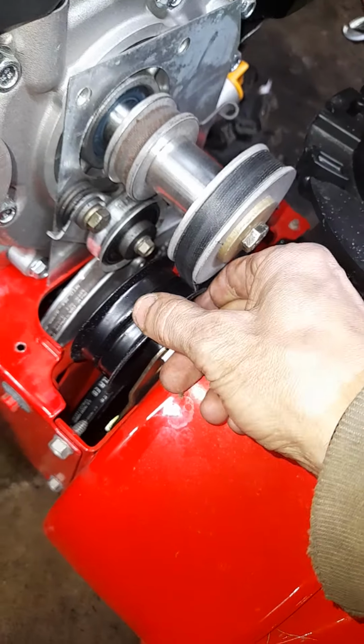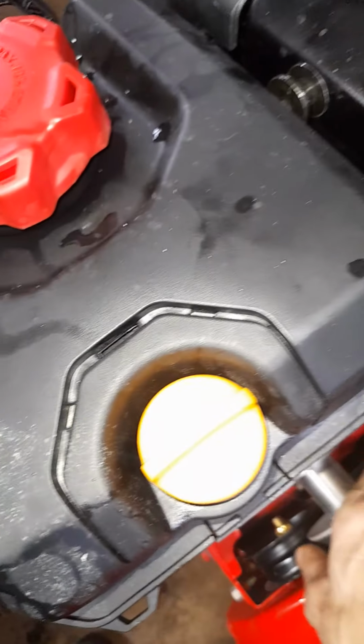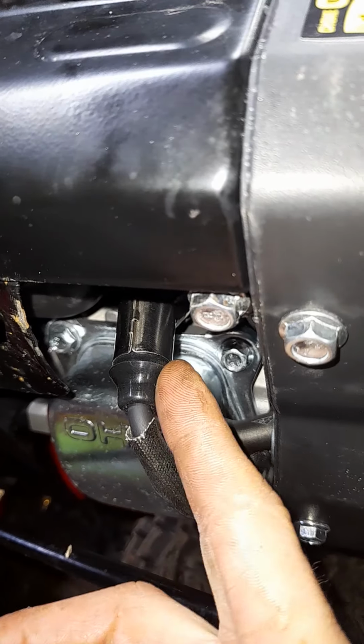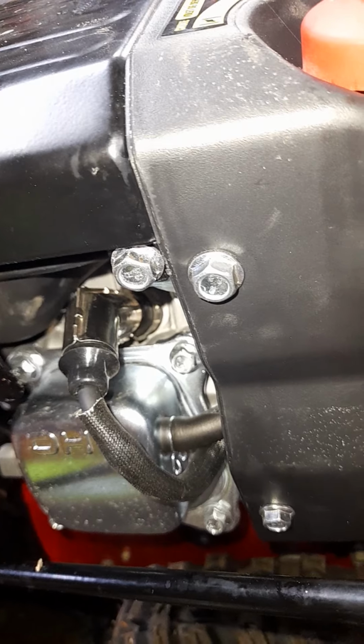The customer said that he barely used it, which makes sense. There's still tits on the tires here. Came in with a fuel-related problem, but more so a problem that either happened. Well, he said when he removed the spark plug, the threads came out with the plug in some places, which basically caused thread damage.